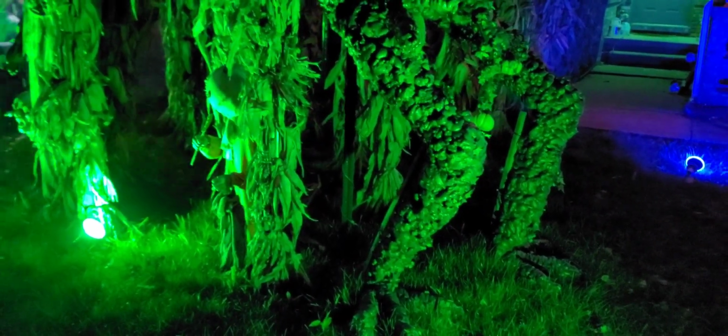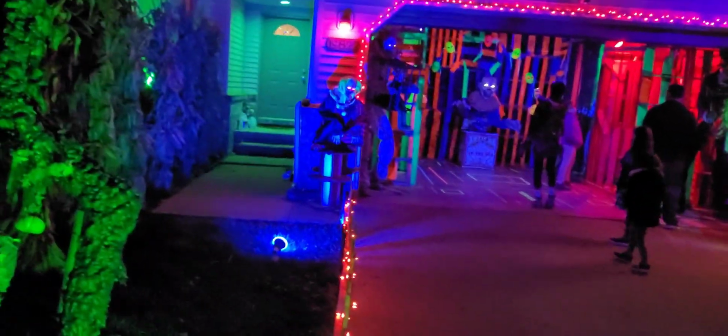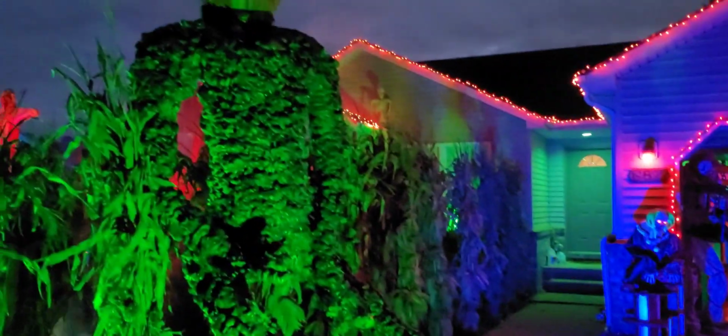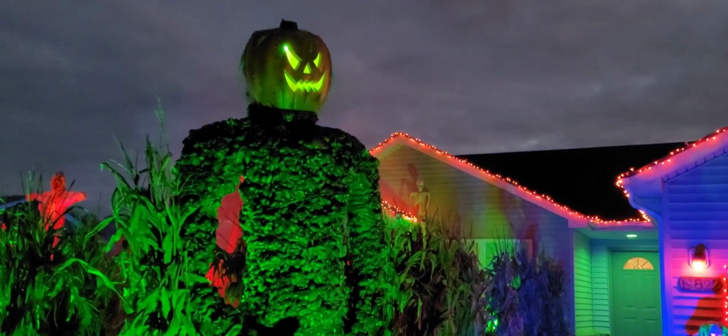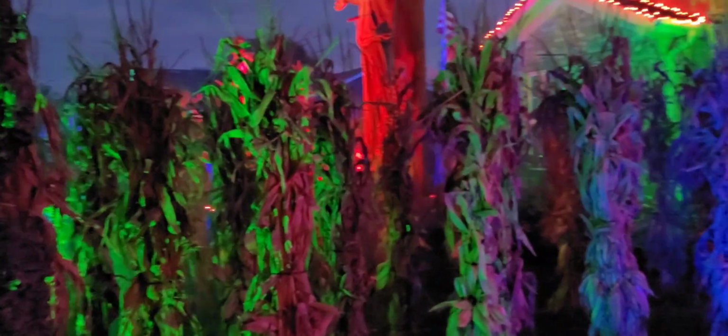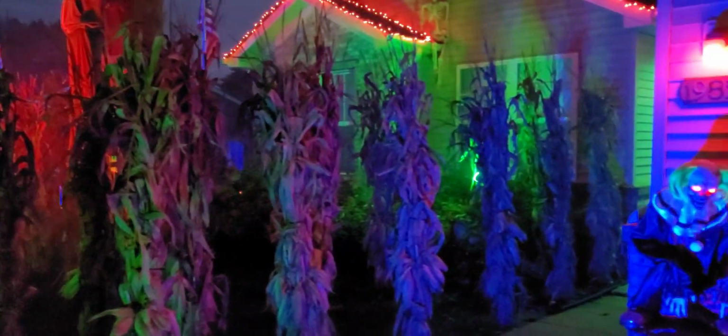Yeah, look over there. He said, remember me? I know. I'm going to pause here for a second and then we'll get some more footage of the big carnival we've got going on. And as you can see, they did a really good job of implementing these corn stalks. They did a very good job.